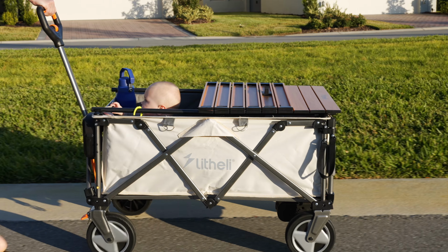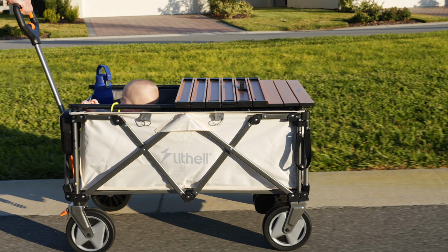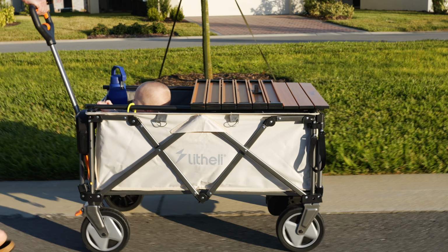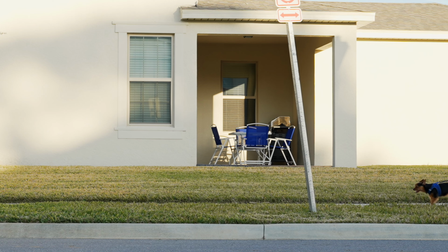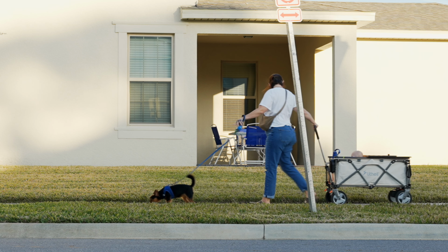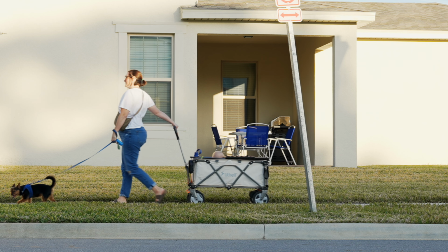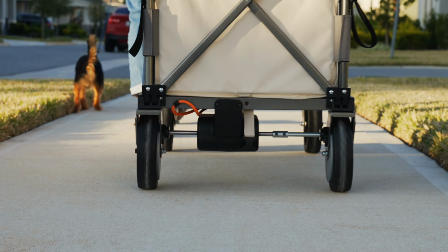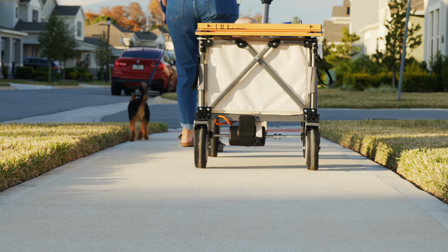Okay, lastly, if you live in an apartment, condo, or a multi-story complex and take elevators to your floor, you're going to love the Litheli W1 Wagon. It starts at $299, but can quickly go up to $500 depending on the add-ons that you choose. It's a 100% pure electric drive wagon with a capacity of 200 liters and a 132-pound weight load. It's capable of climbing 10 degrees and has 8-inch rugged tires, making it suitable for off-road terrain.